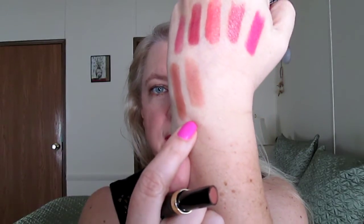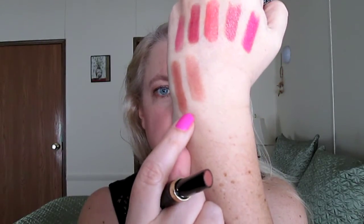And the next one is called Classy Nude, which is actually very similar to that one I just showed you. See, they are pretty similar. So that one's like a brownie nude that almost has an orangish tone to it. This next one is called Sweet Grape, and it is a purple.